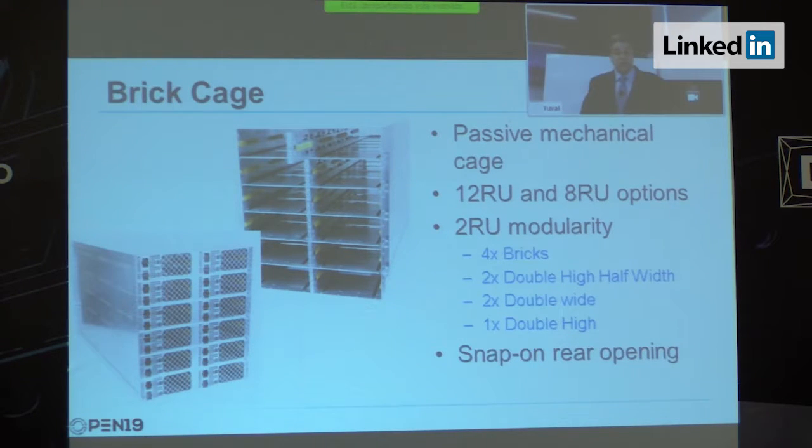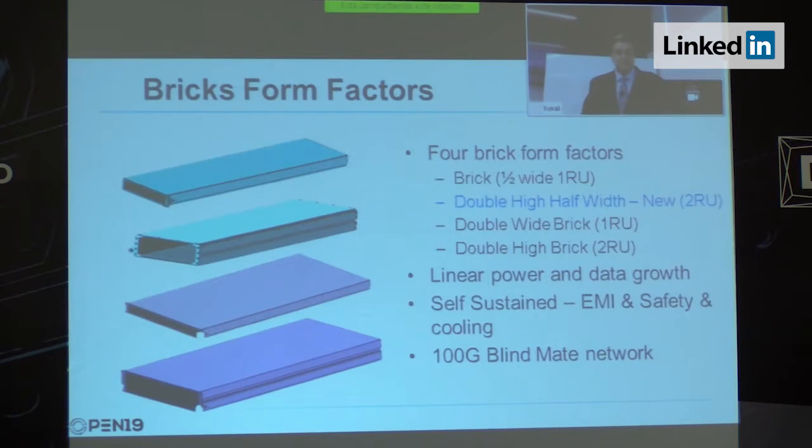We did not go beyond 2U right now because our assumption is that if you want to go beyond 2U for your component, you're going to put it outside of the Open19 and still connect to the Open19 network, but you're going to put it outside of it. The snap-on is in the rear. You can see the openings of the rear of the chassis where the snap-on cables fit. If you go to the next slide, these are the form factors that we defined for the bricks. We defined a brick which is half width 1 RU.